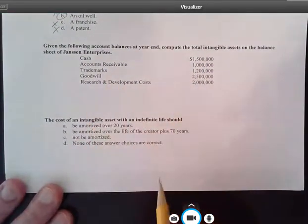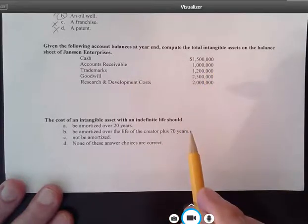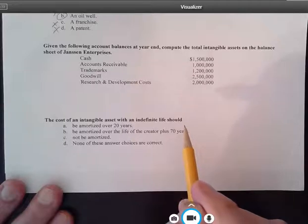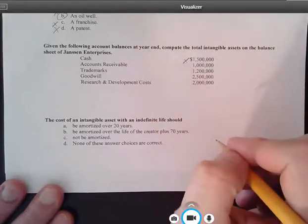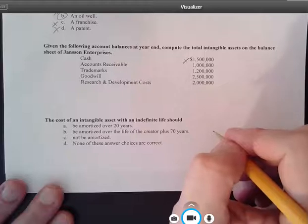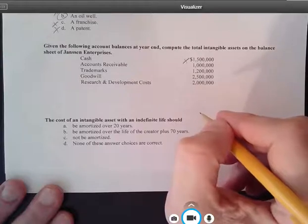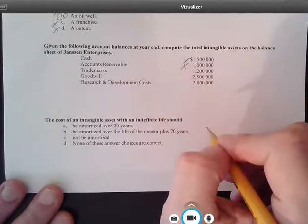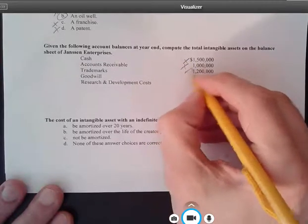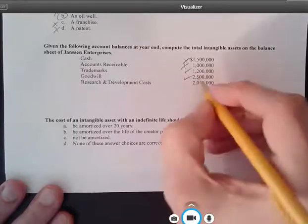All right, another easy question here. Given the following account balances at year end, compute the total intangible assets on the balance sheet for Janssen Enterprises. Cash, $1.5 million. No. Cash is a tangible asset. It's also a current asset, and to be an intangible asset, it has to be non-current. Accounts receivable is a current asset. No. Trademarks. Yes. Goodwill. Yes.